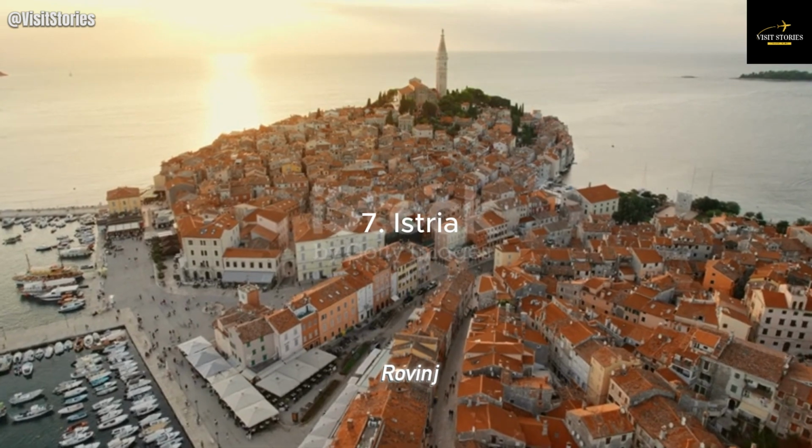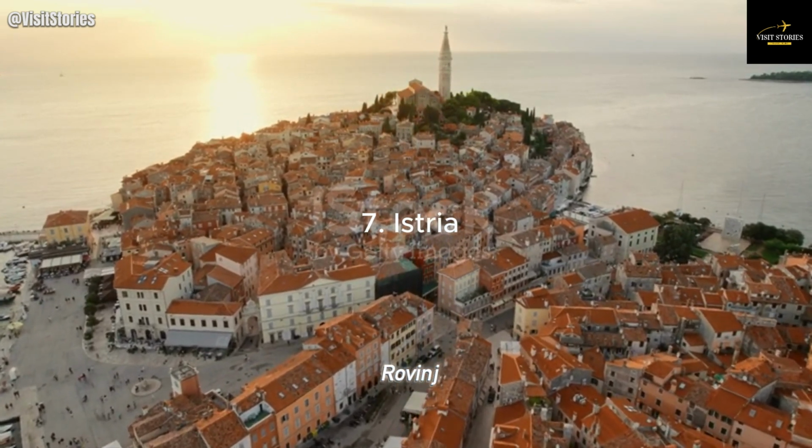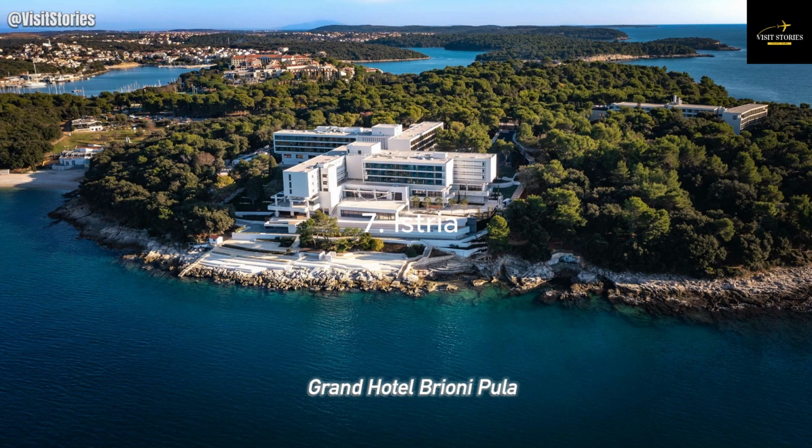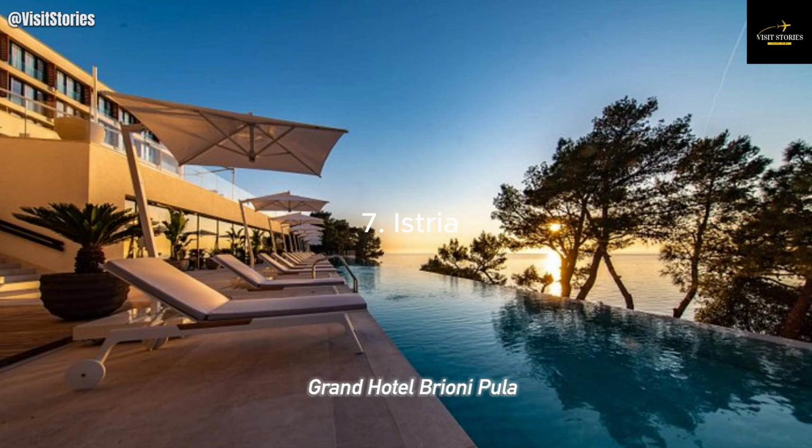For sheer romance, it's hard to beat the town of Rovinj, which nearly outdoes Venice for exquisite architecture. Bask in views of the Adriatic from the luxurious Grand Hotel Brioni Pula, which has enormous sun-trapped terraces, indoor and outdoor pools, and a rocky beach right in front.